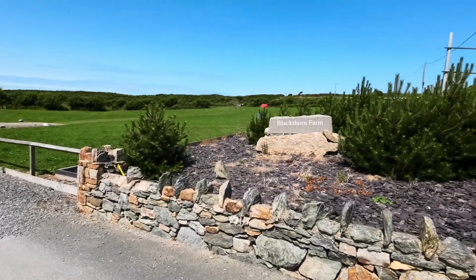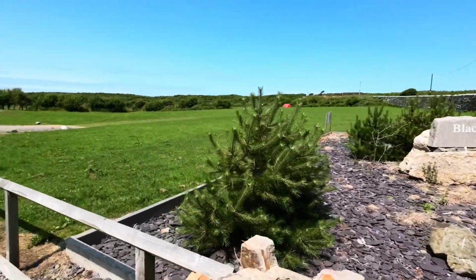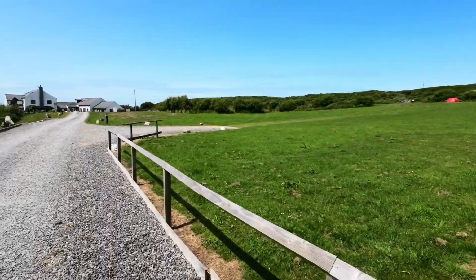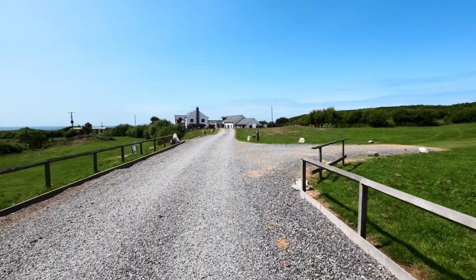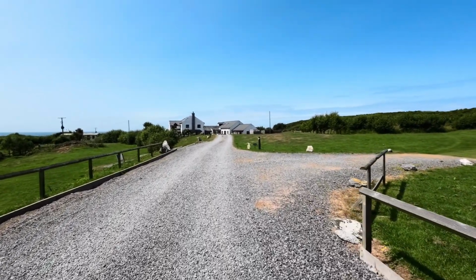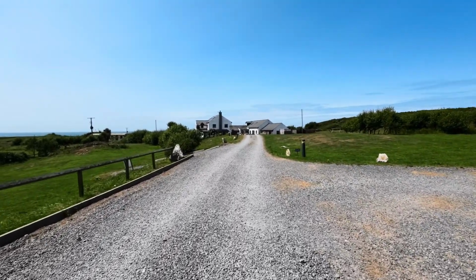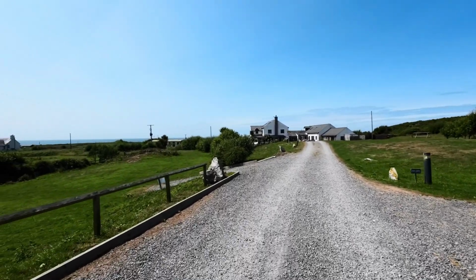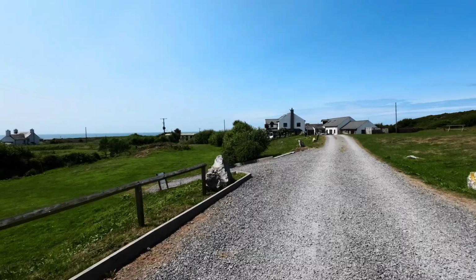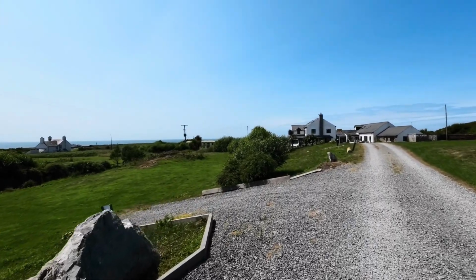Another big sign there, Blackthorn Farm. As I say, we're here for 2 full days after today, 3 nights. Not too sure how we're going to get on with things to do. We normally don't go out in the motorhome when we're on the site. We try and choose sites where there's plenty to do or nice walks.